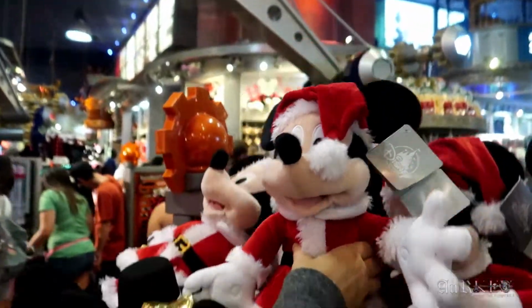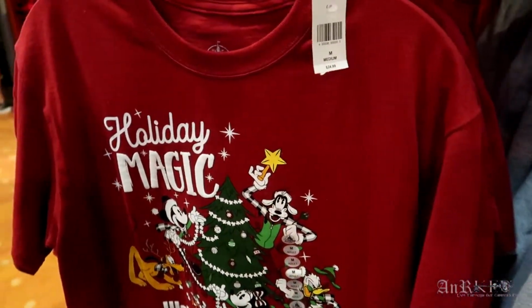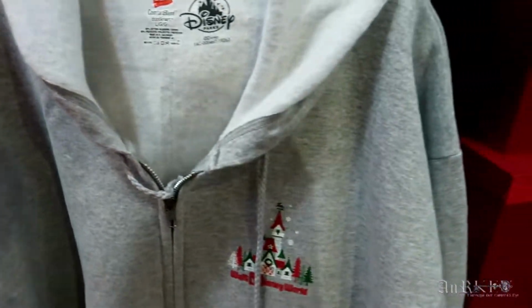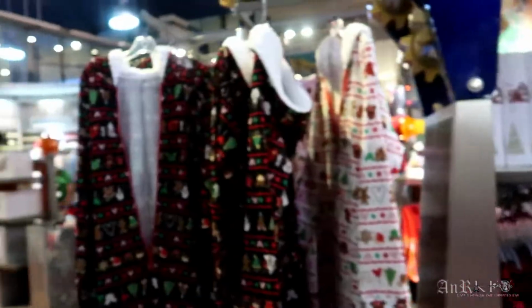$29.99, and they are a good size, and he's holding a star. Holiday Magic, and that's $24.99. And this hoodie, which I don't know if it's on the back. Oh, that's heavy too, and it's dated. $49.99, thank you. Got these onesies.